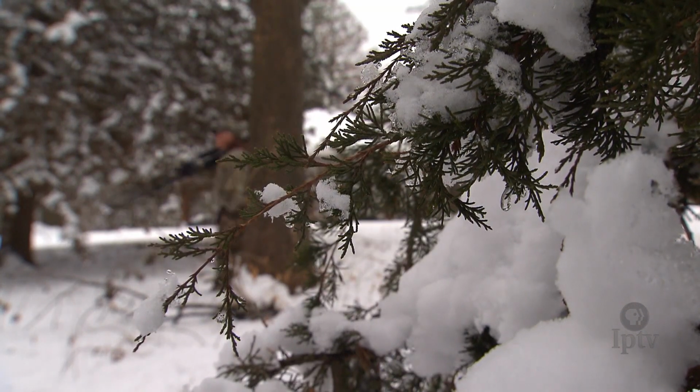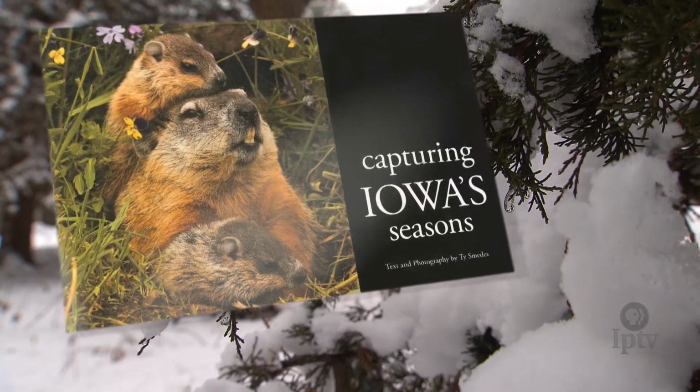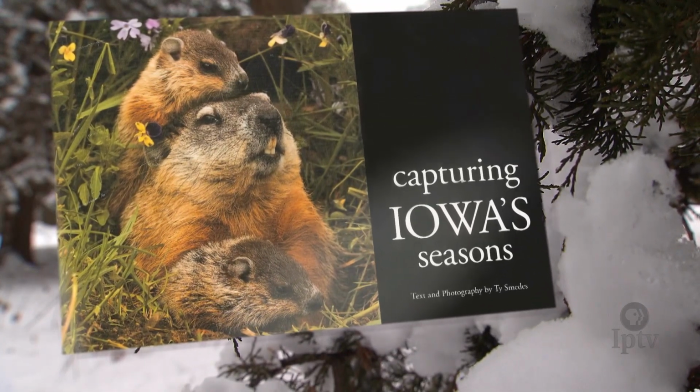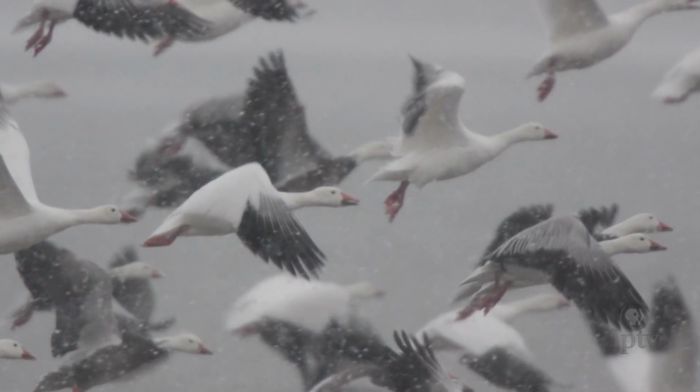Besides writing and shooting photographs for a number of magazines, Smedes has published two books. His first book, Capturing Iowa's Seasons, is a collection of photographs that documented the beauty and harshness that is part of the circle of life.